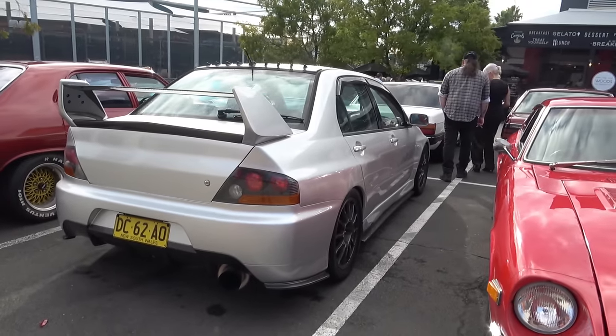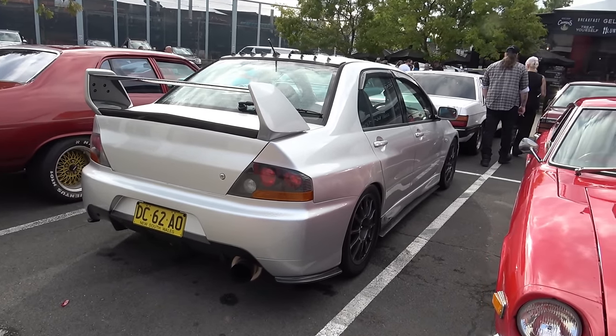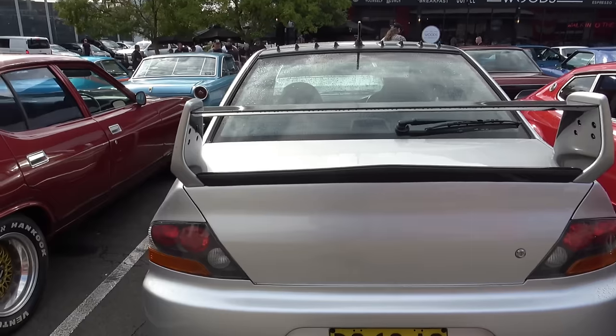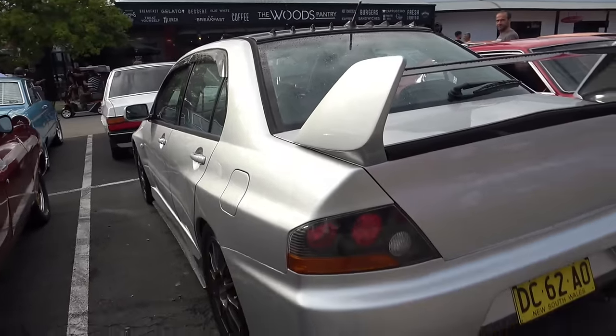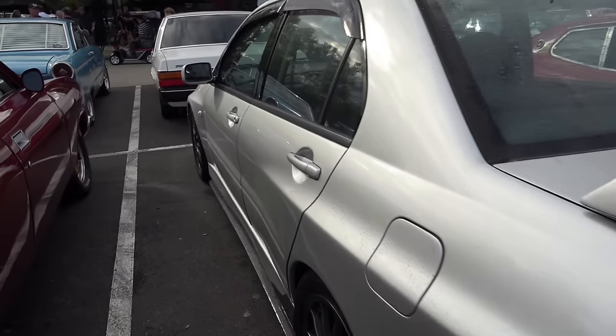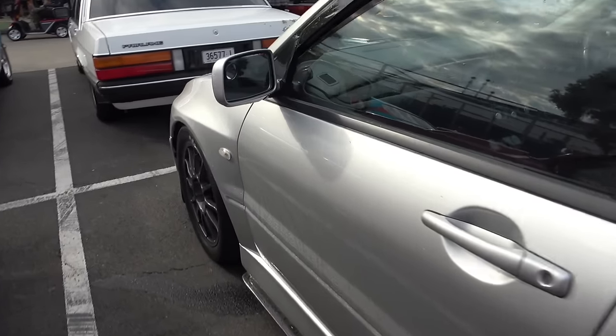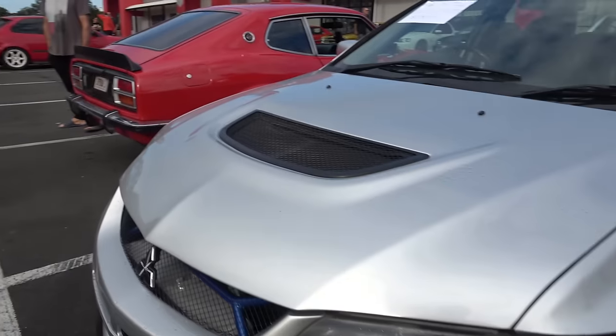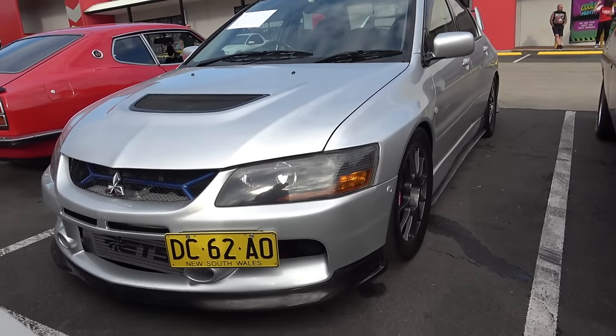Another Mitsubishi Lancer Evo. This looks very, very tough. Animal. Yes, sirree. Let's see if we can get the front. Nice wheels. Look at that, eh? Clean.